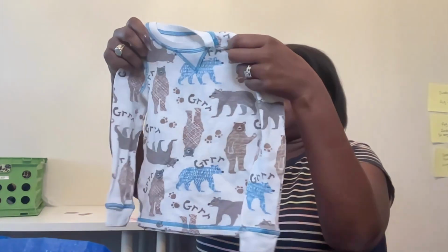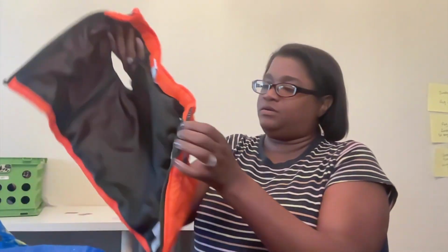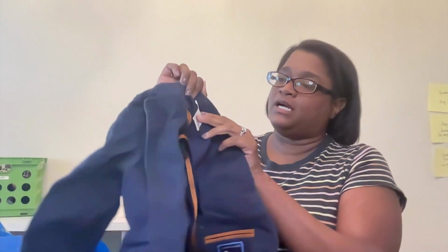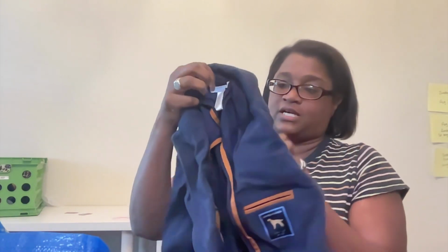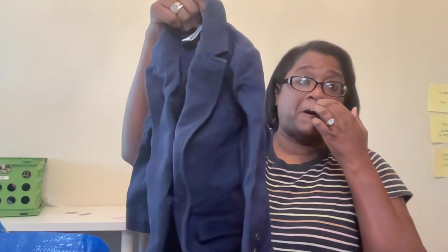Another sleeper. This is a little thermal with a bear print, and it's cuddly. The cutest ever. Look at this little orange. This is Healthtex Baby. Size 12 orange vest. Some cutie needs that in his life or her life. This is Janie and Jack, and it is this vest, this blazer.